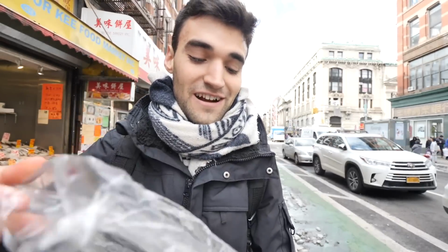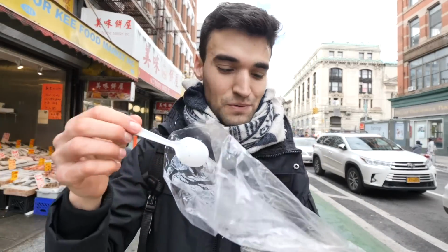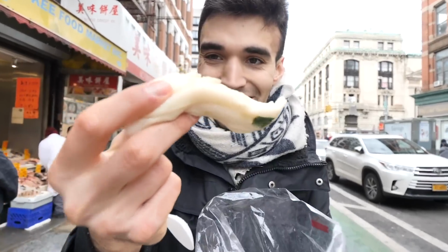But anyway, this was the recommendation of the other customer there at the time, so I'm excited to dive into this. Now, I'm not exactly sure how I should eat this. I was given a spoon, but the noodles are like freaking massive. Like, I think I'm gonna have to go with my hand here. Just take a look at that thing.